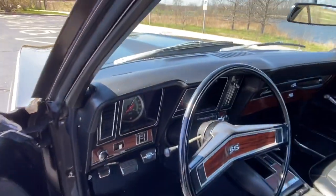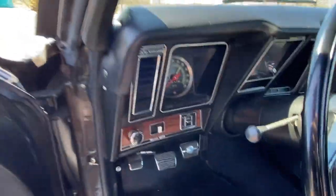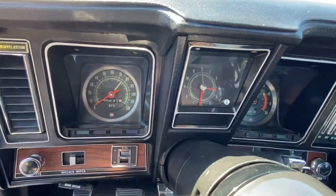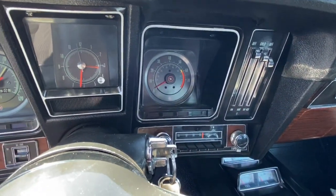It has rear defrost. Here's your wipers. It does work. Horn does work, which I'll show you. Car showing 86,630 something miles on it. Everything works, but the clock works sometimes. Even the radio does function.